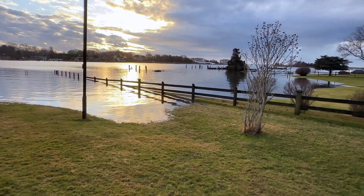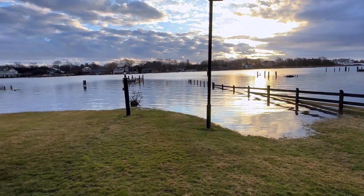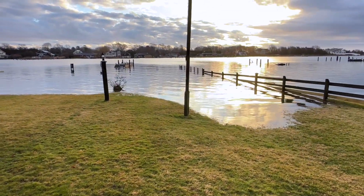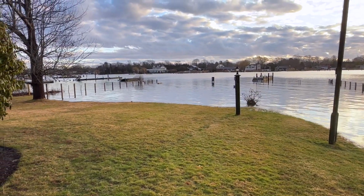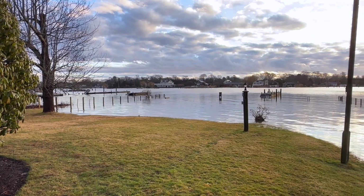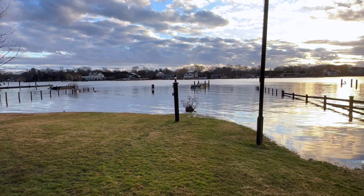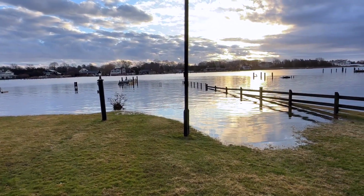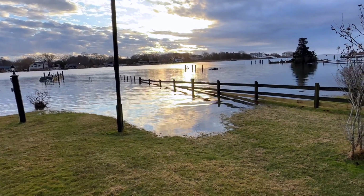Now, from what I just saw on the internet in the local community page, we still have another hour to go before we reach peak high tide. So this water should come up a little higher than what we see right now. I'll try to give you some significant figures so you can see what it means.